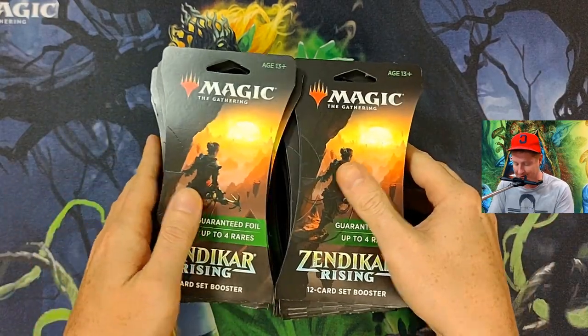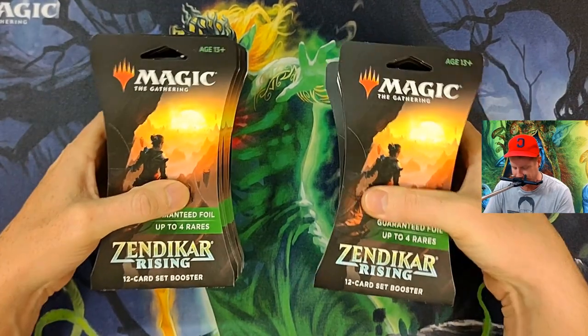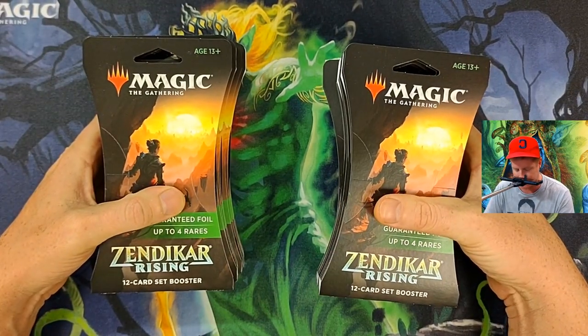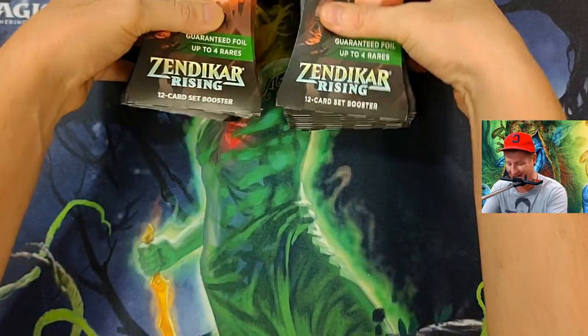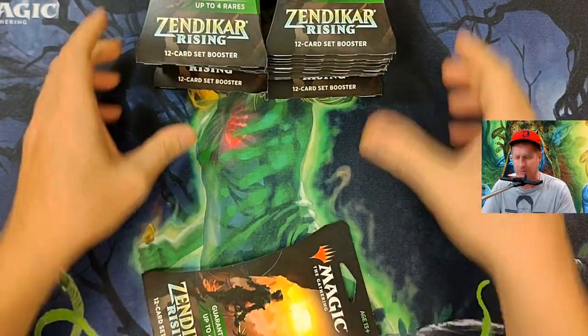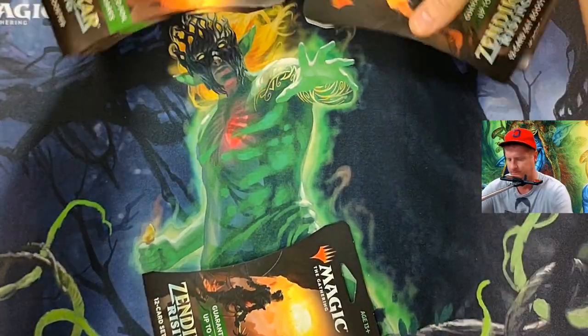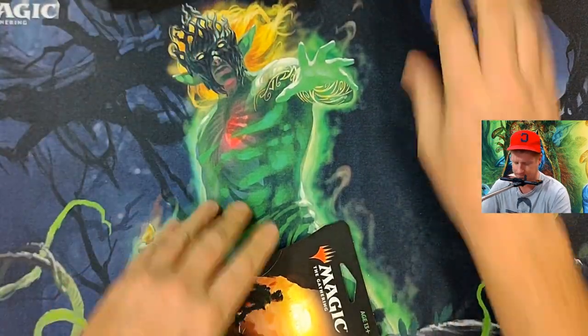So looking inside, what we will find is going to be a wild ride. Up to 4 rares. These are the new set boosters, but they're in blister pack form, which I thought was pretty neat. So let's get to cracking these. I think I have a total of 22 here, right? 22? Yes. I want to say 20. Yeah, 22. So $2.25 to that.